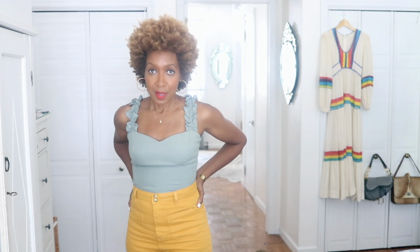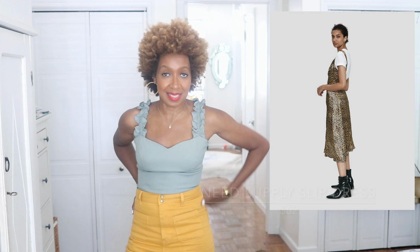You know, I always like to bounce back to Need Supply every now and again. They had this dress. Look at this dress on the website. Leopard print slip dress. I love a good leopard print dress, especially as a slip dress. It's one of my favorite ways. Anyway, this one and the price, right? And it comes in all sizes still, small, medium and large.